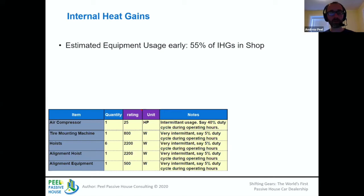And luckily we were dealing with a client who was already operating a few other car dealerships, so they could at least tell us what they would expect to be installing in terms of capacity of the equipment, and then they could give us a rough idea of how much time a particular piece of equipment would be operated.